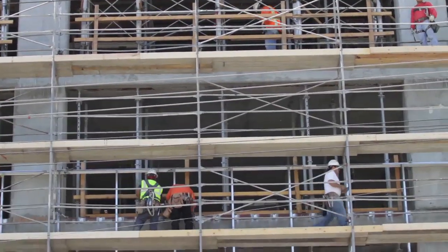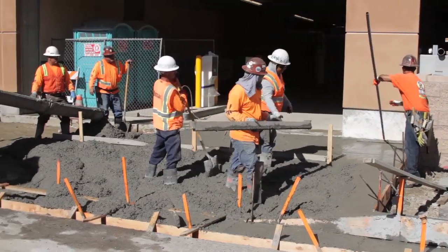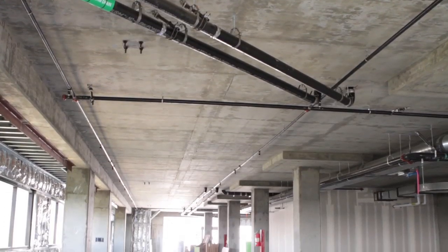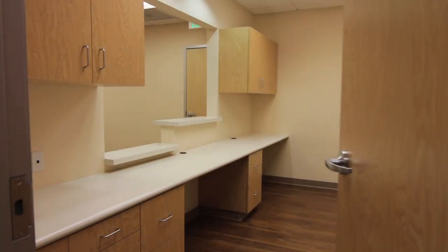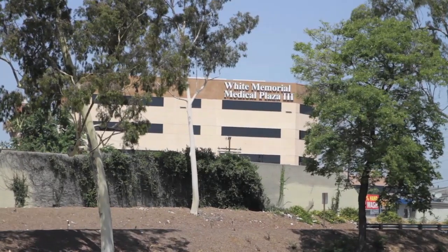Our goal was really to build a very good, state-of-the-art, quality building that is appealing to our community, appealing to our doctors, and hopefully not have any big unforeseen events that would put a big obstacle towards completing the project. These were the big concerns that we've had.